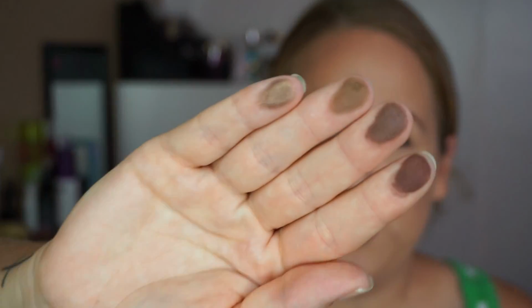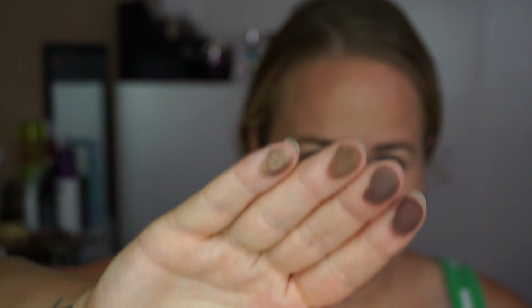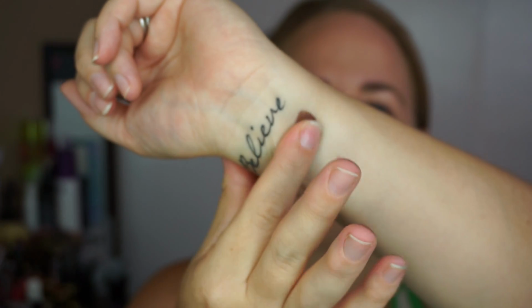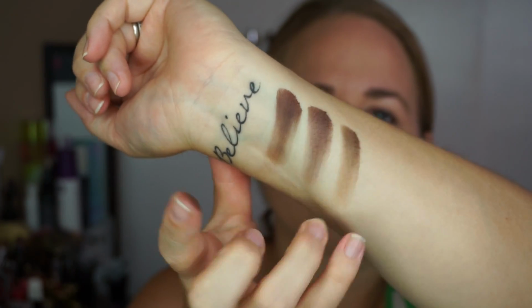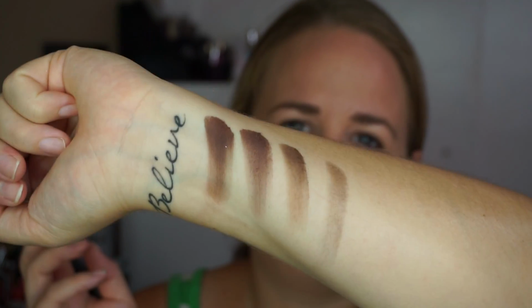Oh, so much fun. Okay, let's look at the neutrals real quick. Okay, so just taking a look at a few of the browns. Here are a few of those. Really, really, really pretty neutrals. Really great, they're just a little different in color. I love that when a palette makes a good difference so that you can get a great variety.